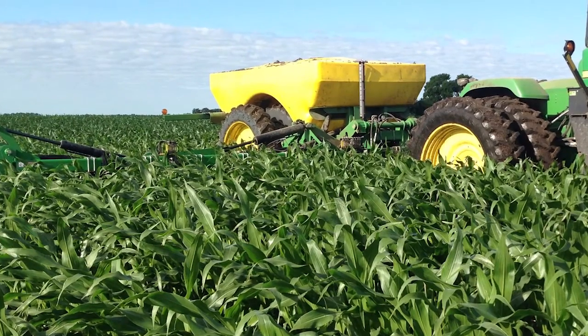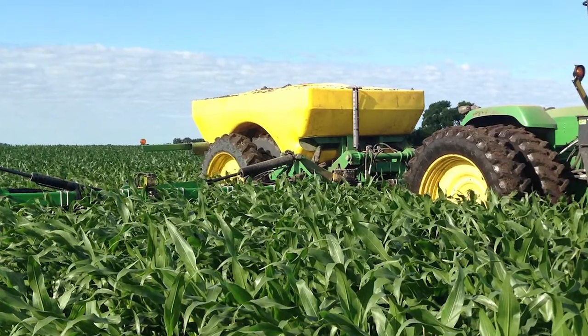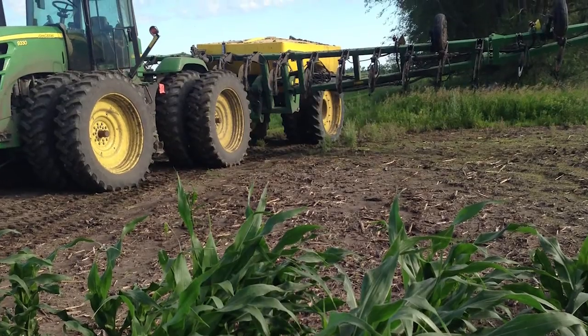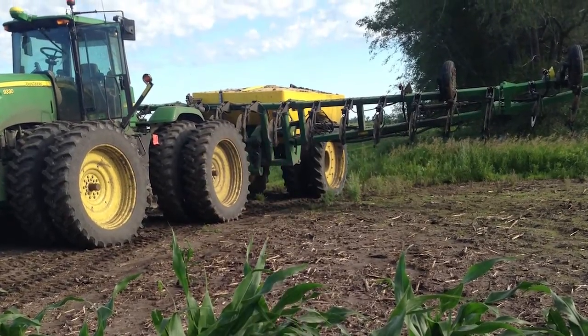When we got done with it, the corn was over waist high on the very last field I went to. The gulling really came into play when we got into the waist high corn, because when you got to the end, usually that's where you do the most damage with your application equipment swinging around on the headlands. Well, this lifted completely out of the way. We got the job done, and it looks like that field's going to be just as successful as the other ones.